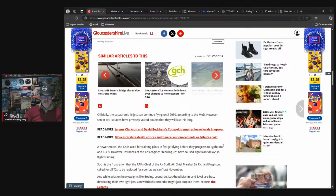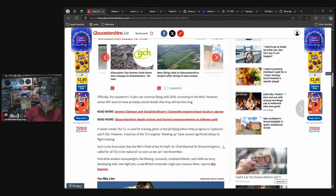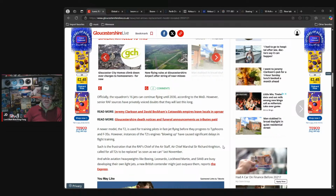Let's have a look. A newer model, the T2, is used for training pilots in fast jet flying before they progress to Typhoons and F-35s. Okay, so the T2 is not old. Let's just have a look, shall we?